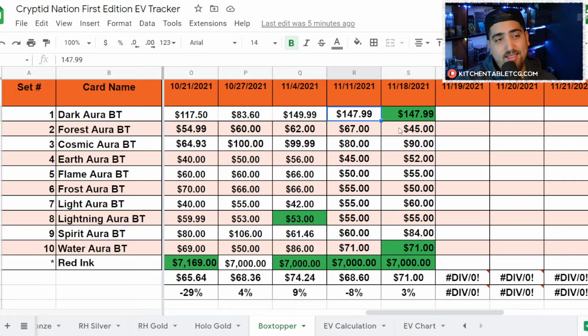The market on these doesn't move that much because there's not a ton on the market for the box toppers. If you think about it, there's 25,000 boxes. There's 10 box toppers, so there's 2,500 of each of these. That's not a significant amount to see.